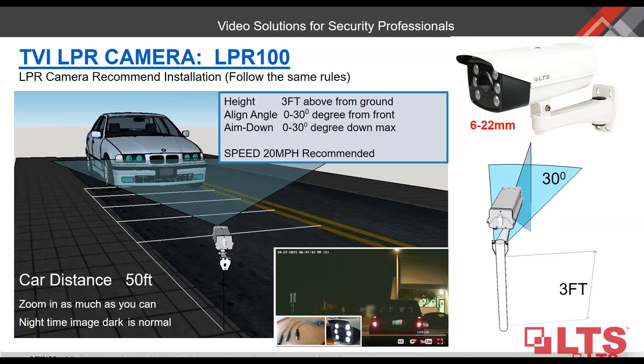And Alan was asking about the light behind the camera and things like that. As I said, this camera will be a lot dimmer compared to other cameras, so other light sources will not affect the performance of this camera.